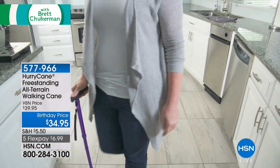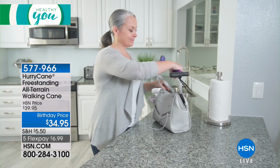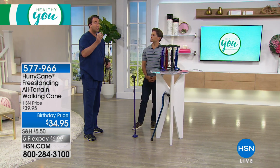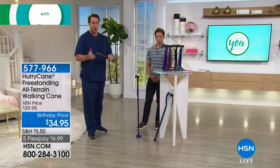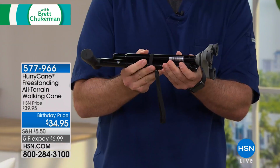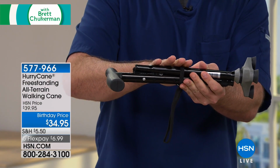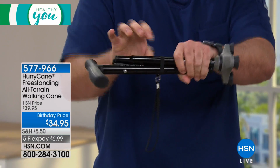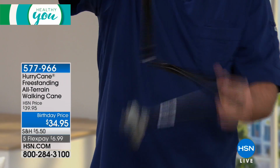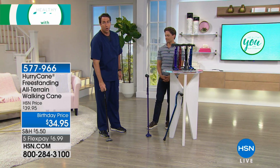Can your current single point, I like to call it a walking stick even, it's not a true cane, can they do that? And they can't. The answer is no. The Hurricane takes it all, right? It's a great value. It's incredibly safe. We want to try to avoid falls. You can see it's only about a foot when it's folded and it weighs only about a pound. So when I unfold it, it puts itself together just like that. And you're ready to go with your Hurricane.